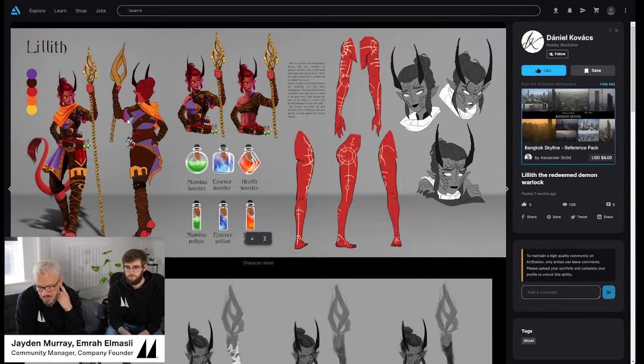Lay this out a bit more cleverly, leave some space and maybe add the emotions and facial expressions on a separate sheet. On here, you should usually have a front, three quarter view, back view, side views, callouts, right? That's a character sheet basically. So side view, back view, callouts.